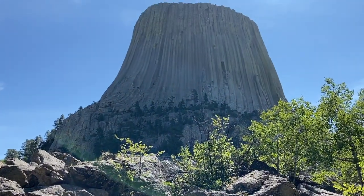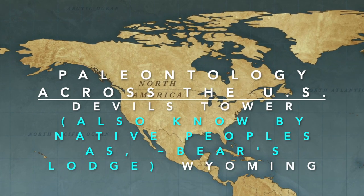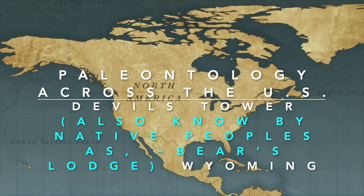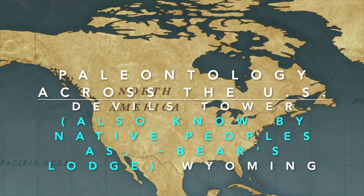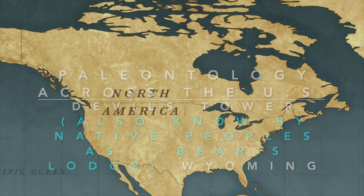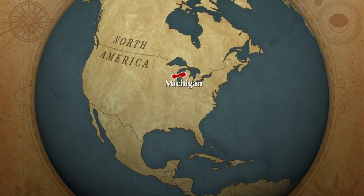Today I'm going to talk about the squid-like cephalopods that once lived in the Sundance Sea in what is now Devil's Tower, Wyoming. Today, the familiar, yet bizarre, Belemnites.